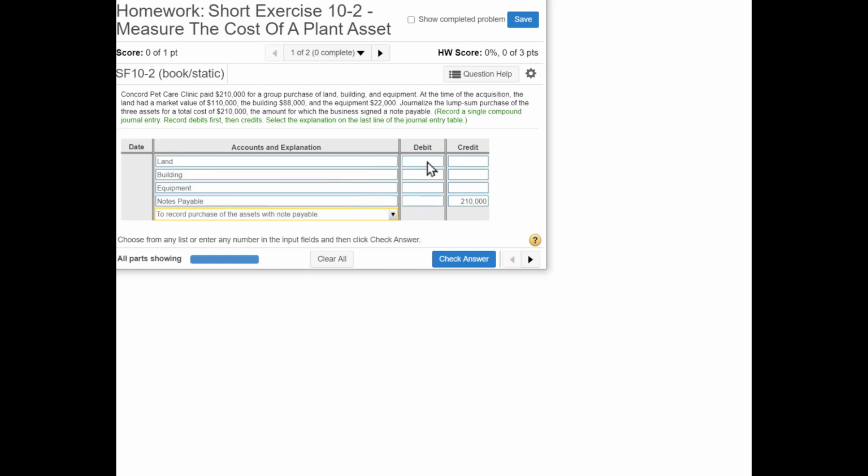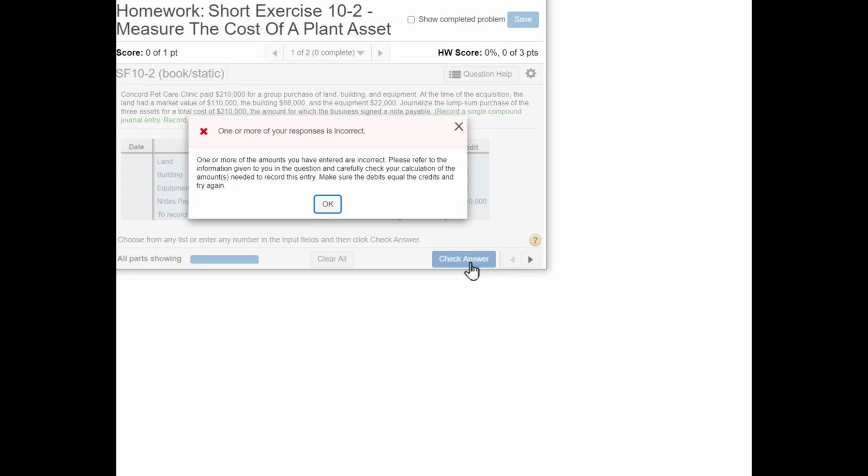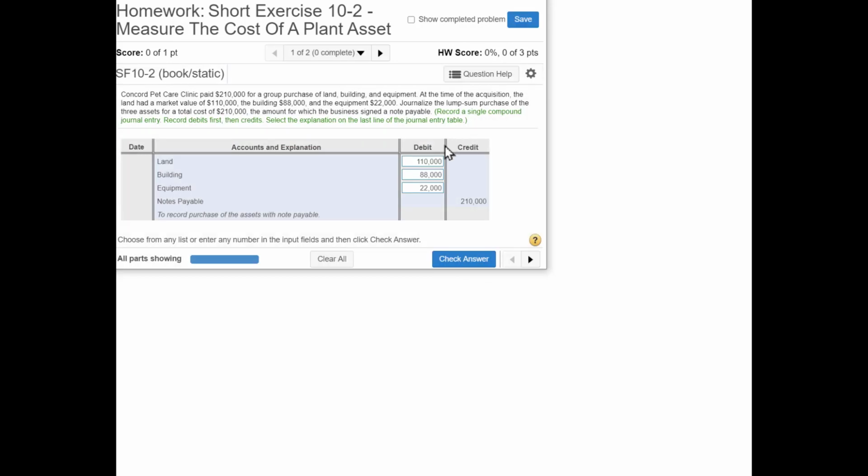Now, for students that aren't really paying attention, here's what a lot of times they do. They say, oh, okay, so the land had a market value of 110. The building had a market value of 88,000. And the equipment, 22,000. And then they don't notice that this plus this plus this do not equal this. So then they check the answer and they say, oh my gosh, something's wrong. So here's what's going on.